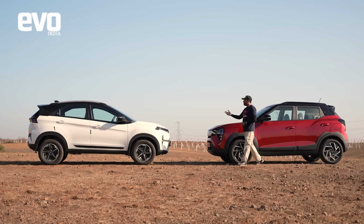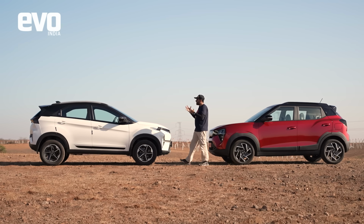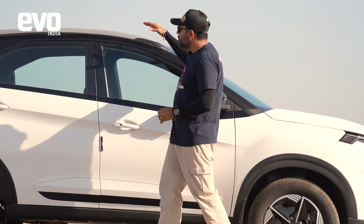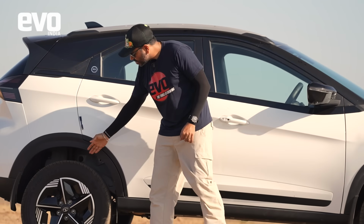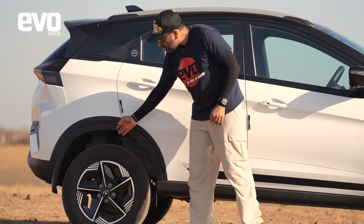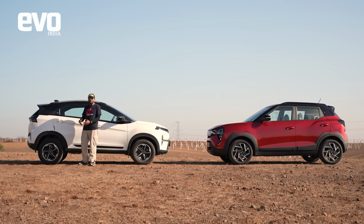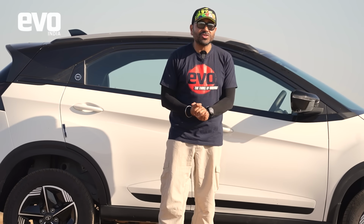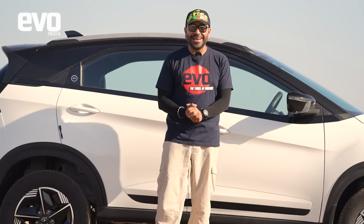Whereas the Nexon, well, it doesn't require much thinking to appreciate its lines. The black roof flows really well. Okay, this rear wheel arch gap is probably a bit too much, but overall the proportions are very nice and your brain doesn't need to do two somersaults to appreciate its design.